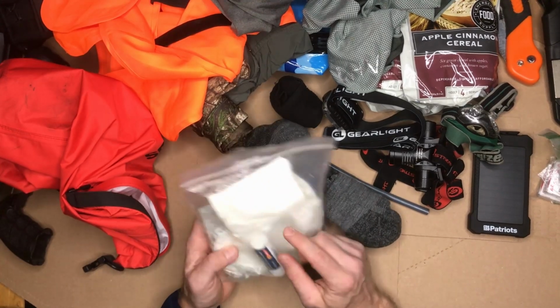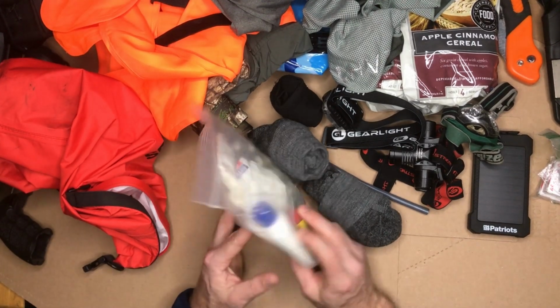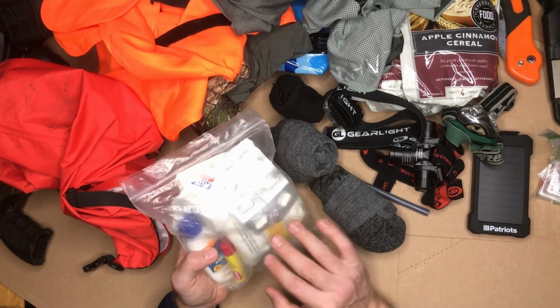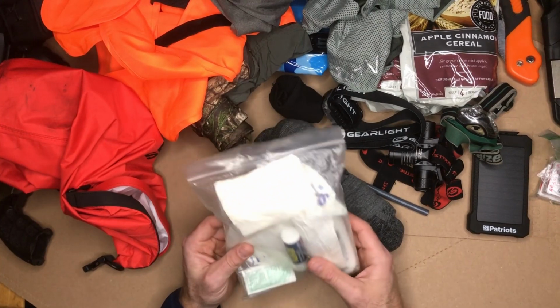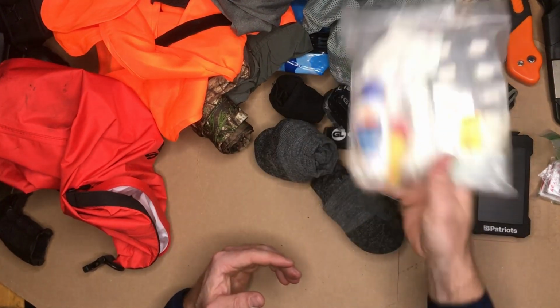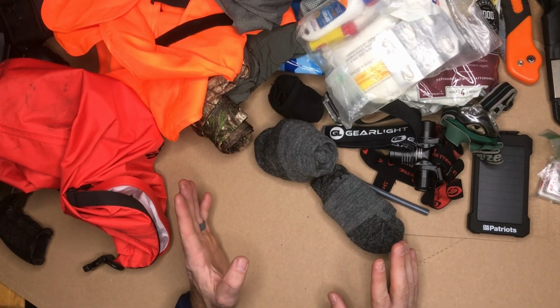Ibuprofen, very important to have. Some TP, you got to have toilet paper. Sunscreen's important. And then the rest is just bandages, Band-Aids, those types of things. Important to have some alcohol wipes, other things like that. So that's what I keep inside the dry bag.